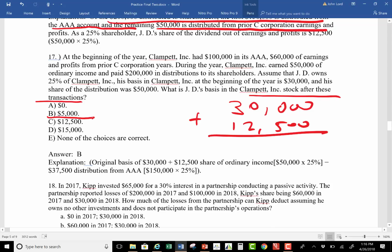Okay. So we've got original basis of 30 plus the 12.5 ordinary share of income. And then minus the distributions. That's right. So it's 42. What is it? 42.5? Yeah. Minus the distributions that he's received, which is the 37.5 that he received, which is his share of the distribution. Okay. So that's where we get the 5,000.